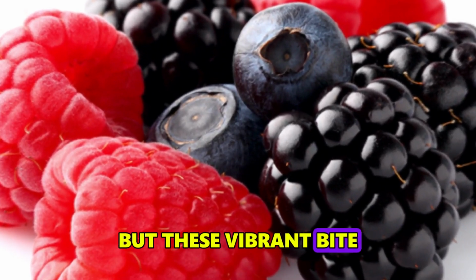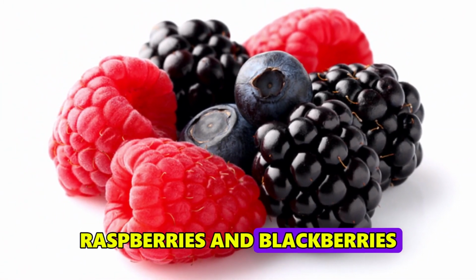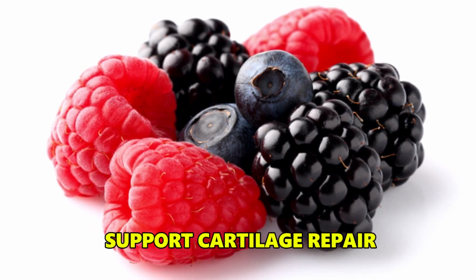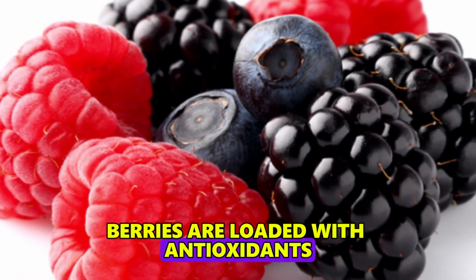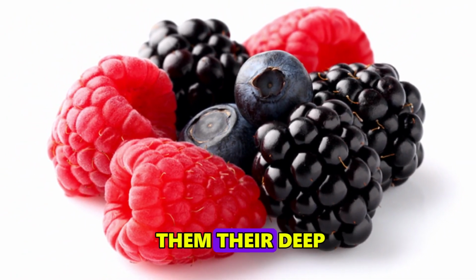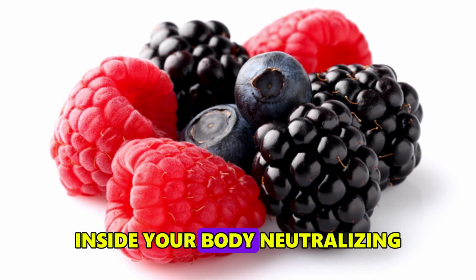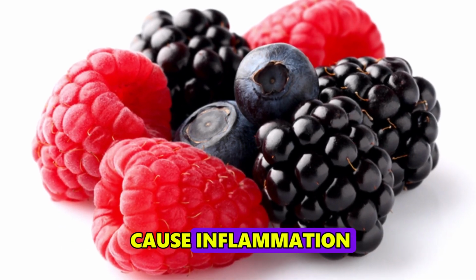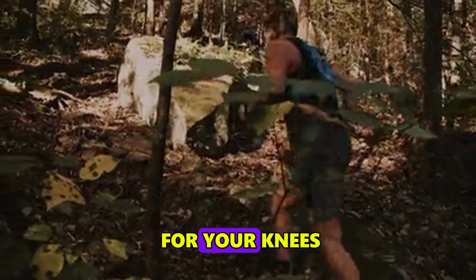But these vibrant, bite-sized fruits, especially blueberries, strawberries, raspberries, and blackberries, are packed with compounds that directly protect your joints and support cartilage repair. Here's what makes them special. Berries are loaded with antioxidants, particularly anthocyanins, the pigments that give them their deep, rich color. These antioxidants work like a cleanup crew inside your body, neutralizing free radicals, those unstable molecules that cause inflammation, oxidative stress, and tissue breakdown over time. Why does this matter for your knees?